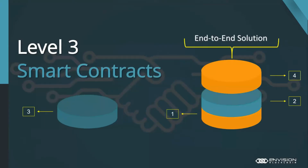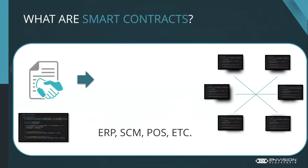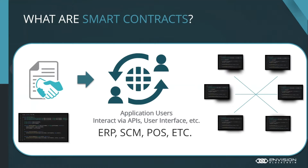So when we're talking about the smart contract, I know we have just a couple minutes, but let's go ahead and breeze right through. Let's talk about what is a smart contract. It's essentially a code that is deployed to the blockchain and all the different nodes, and everyone knows that this is the process that we're going to be following. And as different application users, either through your ERP or supply chain management solution, or the point of sale, you're capturing all this infrastructure, and then any of the transactions that are happening are then being tracked over to the blockchain, and it's the smart contract that's enabling all this to happen.